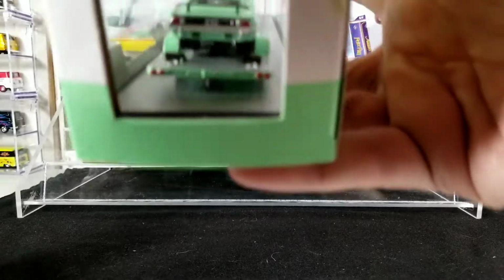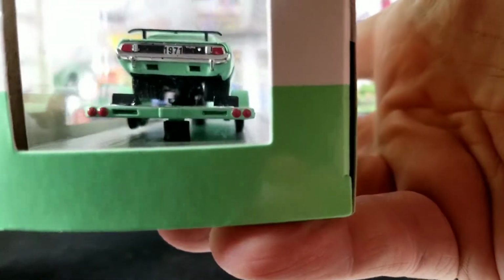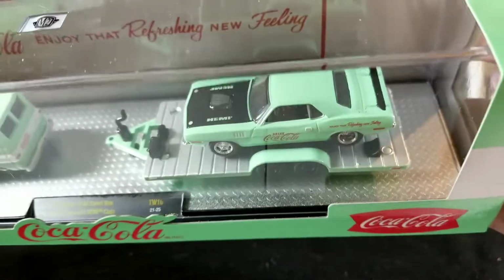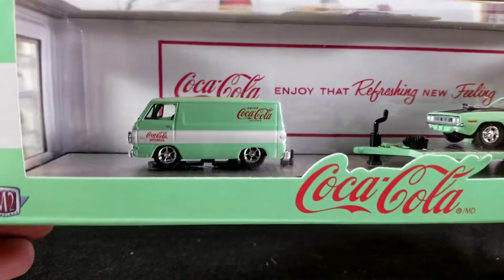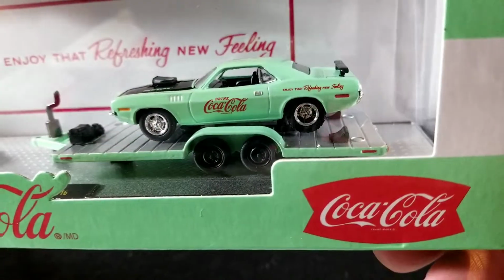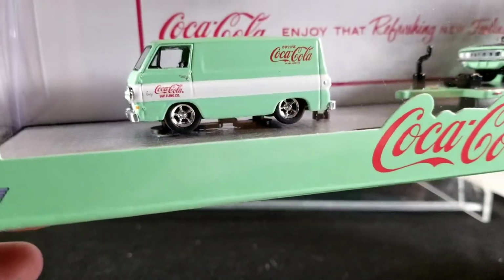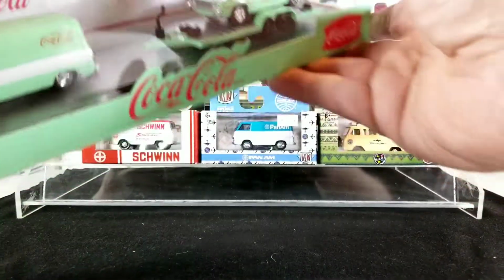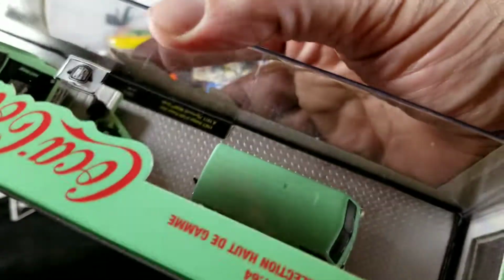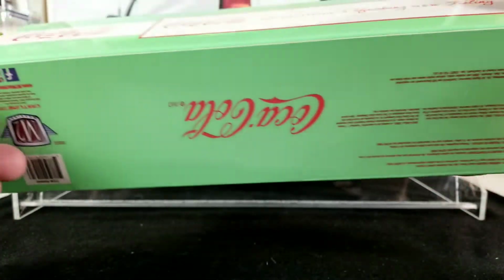Let's see if we can see through the back. It does have drag slicks on the back, so it's definitely supposed to be a drag car on a trailer. I am a Mopar guy, but I don't really care too much about the car or the trailer. I just wanted to get the A100 van because I'm a completist with the M2 A100 van. So just a little shot of some of the packaging.